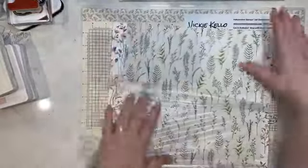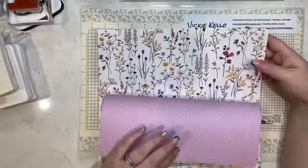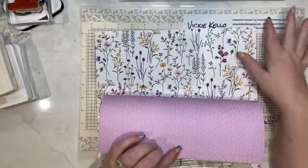Thanks for sharing, Kerry. I did use this when I made some owl cards the other week, but I haven't really used the flowers. I used the dots on this side.